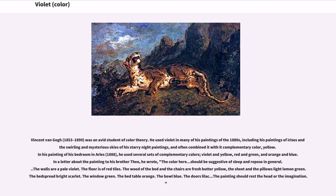In a letter about the painting to his brother Theo, he wrote, "The color here should be suggestive of sleep and repose in general. The walls are a pale violet. The floors of red tiles. The wood of the bed and the chairs are fresh butter yellow, the sheet and the pillows light lemon green. The bedspread bright scarlet. The window green. The bed table orange. The bowl blue. The doors lilac. The painting should rest the head or the imagination."